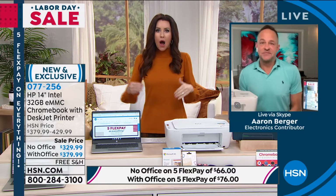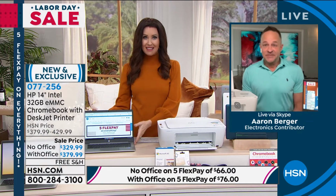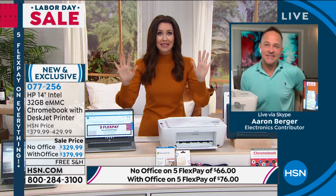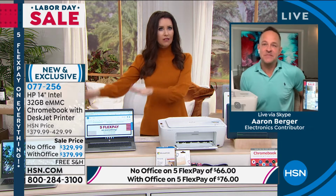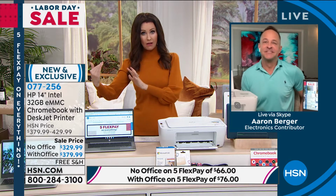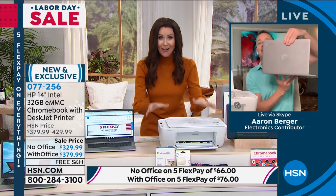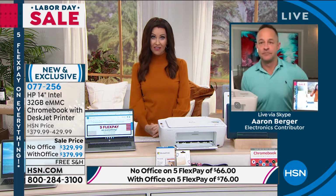So Aaron, when I looked at it, I was like, okay, wow, $329 for a laptop from HP. That's incredible, especially with Intel built in. And on hsn.com, there are about 12 pictures of the laptop. When you scroll through and you look at the pictures, it's the laptop from this angle and from this angle and from this angle. It's a beautiful laptop. And the very last picture shows the printer, but you are getting the printer included as well. That's a really big deal.